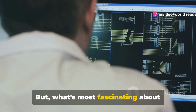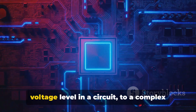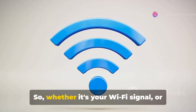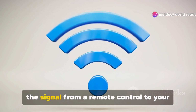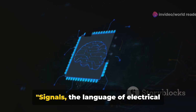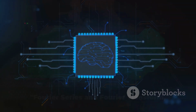But what's most fascinating about signals is their versatility. They can be anything from a simple voltage level in a circuit to a complex data stream in a communication system. So whether it's your Wi-Fi signal or the signal from a remote control to your television, signals are everywhere. Signals, the language of electrical engineering, are a crucial part of the communication process.